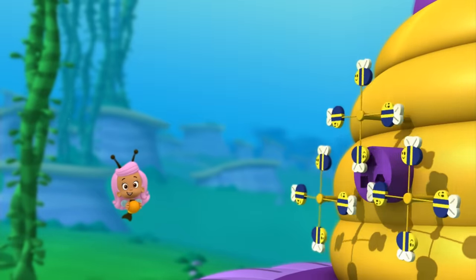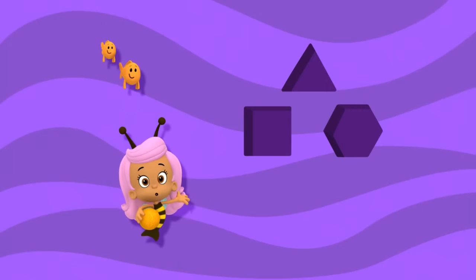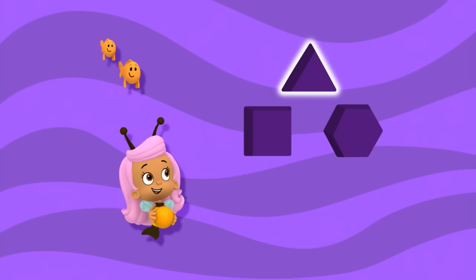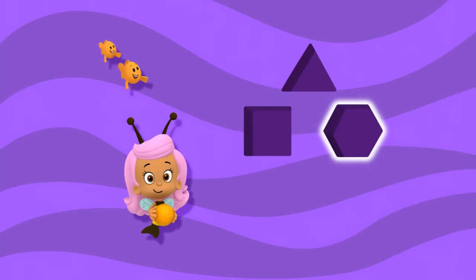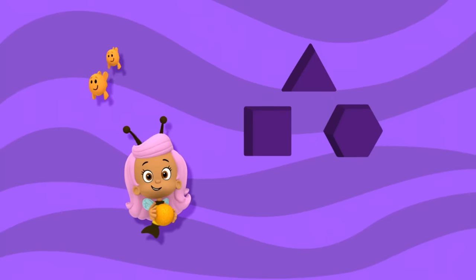I need your help! Which one of these is shaped like a honeycomb? The square, the triangle, or the hexagon? The hexagon! Right, the hexagon.